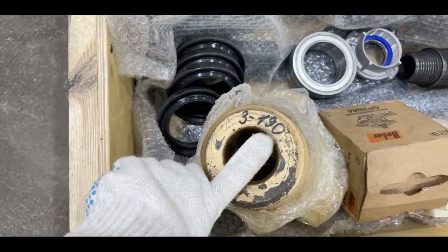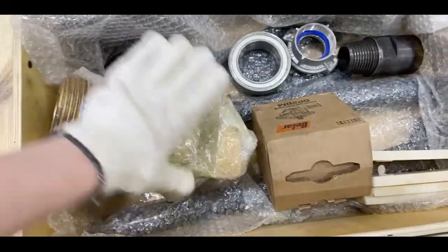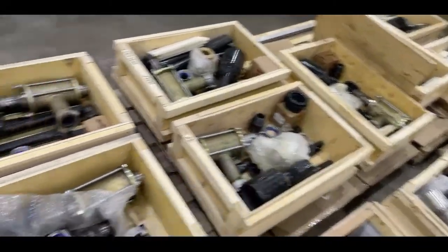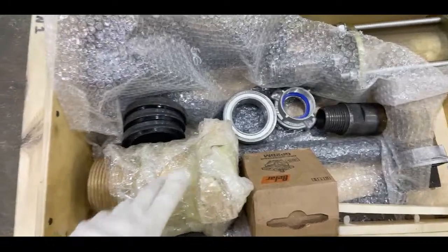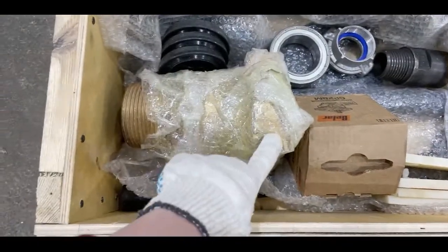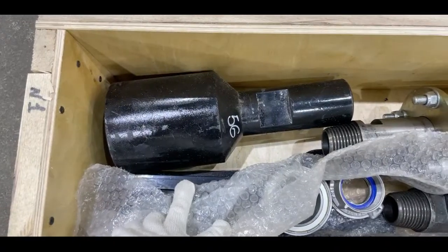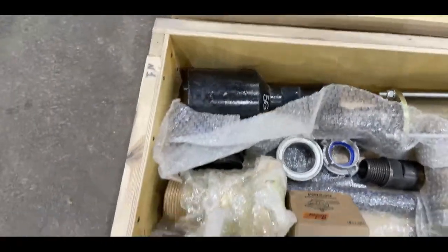So the diameter of this PDC bit is 190 millimeters, and it has 3 blades. In each box we have this PDC bit. And how to place and how to fix the PDC bit, of course, is with the help of the adapter for it. And by the way, as for the adapter, this is part of a spare part kit. So here's the adapter for the PDC bit.